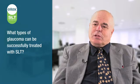Many types of glaucoma can be treated successfully with SLT, but I think first and foremost are the open-angle glaucomas. We have primary open-angle glaucoma and we have the secondary open-angle glaucomas like pseudoexfoliation glaucoma, pigmentary glaucoma and the like. All these types of glaucoma will do very well with SLT treatment.